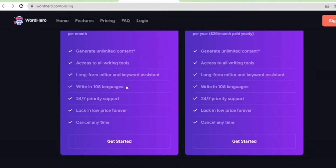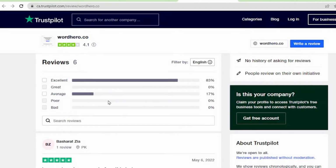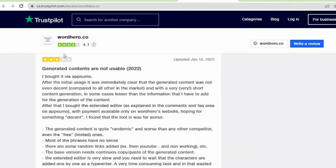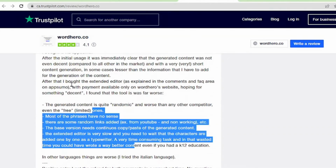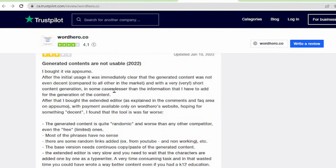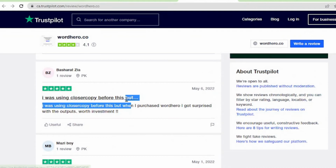Now, there's another option available which I will show you in a moment, but let's first look at the reviews over on Trustpilot. This is wordhero.co, and you can see 83% excellent and average. So this is pretty much a good sign that it's a good tool. Now, this is another review that you can read through. The advantage of reading through these reviews is that you get an idea of what this person was looking for and didn't get out of the tool, so they decided to switch. Now, the good thing I like about Wordhero is that they have a very great refund policy.